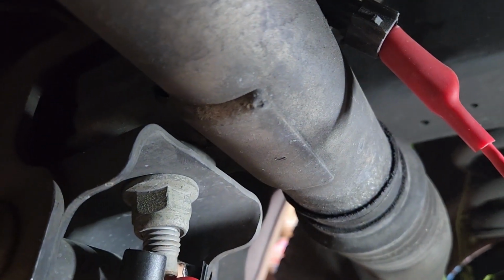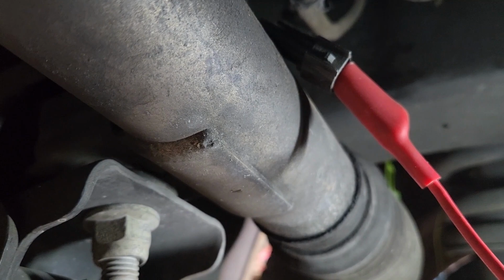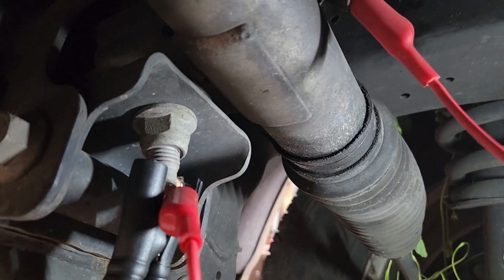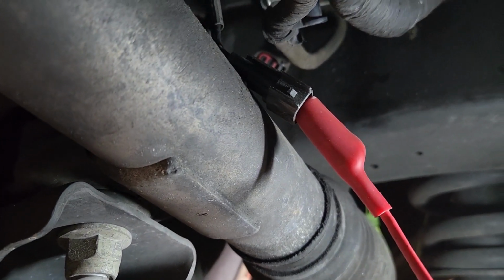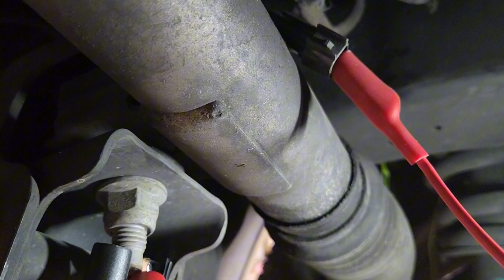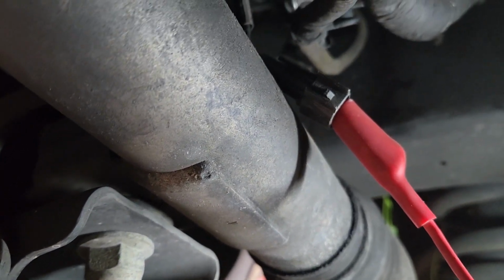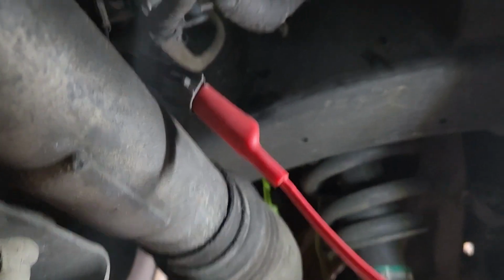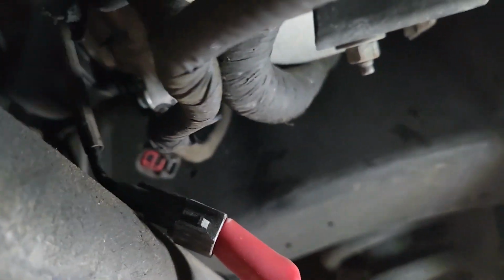Yep. So the clutch is good. It's just not getting power to this line. So I'm gonna have to back on up and figure that out. Back to the drawing board. Well, I wanted to record this.